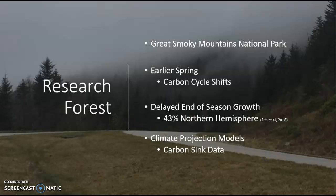The Great Smoky Mountains National Park is located on the North Carolina-Tennessee border, covering 522,427 acres. The park sees over 12 million visitors a year and is part of the Appalachian Trail, the ninth oldest mountain chain in the world at 1.9 billion years old. Previously collected data in this region has seen earlier spring bloom and a delayed end of season growth at 43% in the northern hemisphere. Data has been showing a trend in carbon cycling that is crucial in climate change projection models.